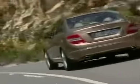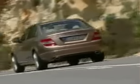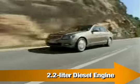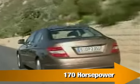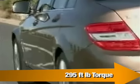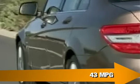Also at the Geneva show, Mercedes unveiled its latest Bluetec diesel concept car, the C220. It's the first of Mercedes Bluetec demos fitted with a new 2.2-liter diesel engine. It's small, but Mercedes says the four-cylinder produces 170 horsepower and an impressive 295 foot-pounds of torque. All that while managing to score an average of 43 miles per gallon.